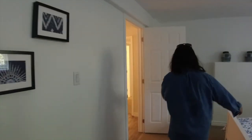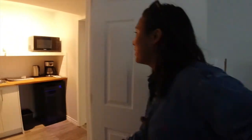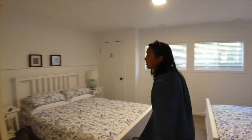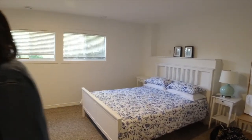Plenty of room for storage with our giant closets. This one's more Chinese vibes, not Santorini. These are actually four dead emperors of China, so we like to pray to them nightly. So this sleeps 50 people, and welcome to my crib.